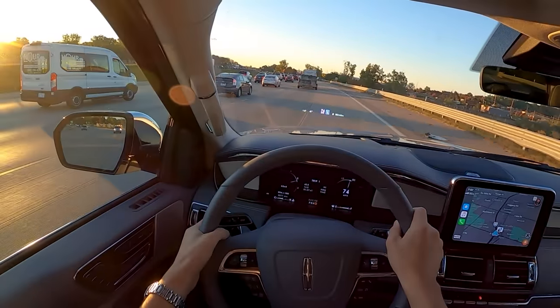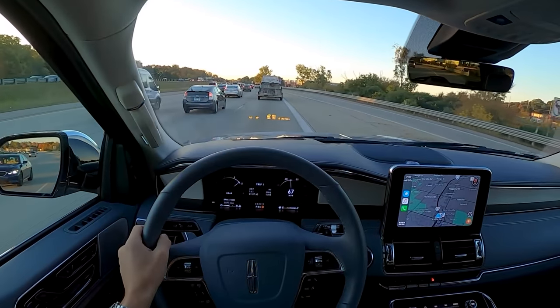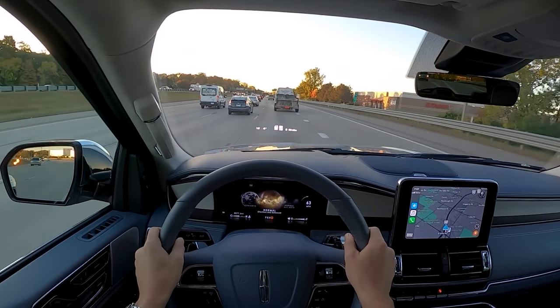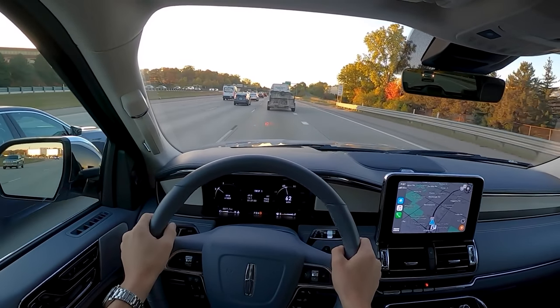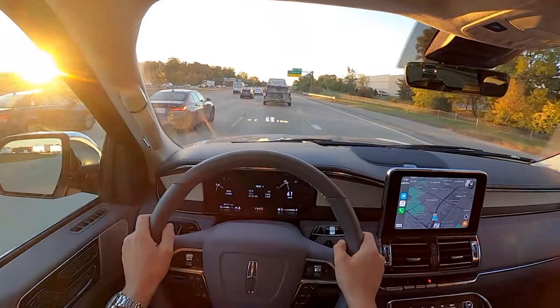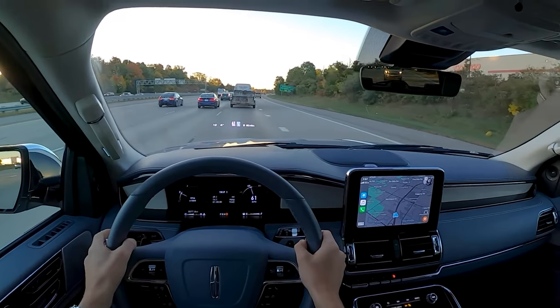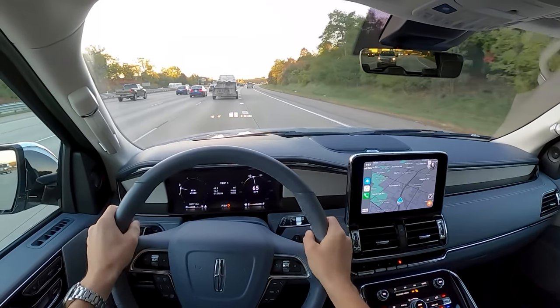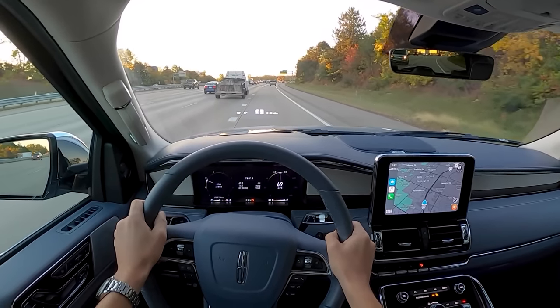Yeah, this thing pulls. It's fast. For a big full-size SUV, it's fast. You're not going to be wanting for power here. On the highway, it's super comfortable, very smooth, virtually no road or wind noise. It's very quiet too. If you close this panoramic sunroof, you do cut down on the noise just a little bit.